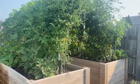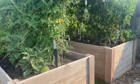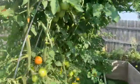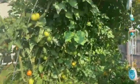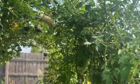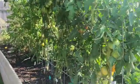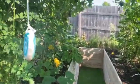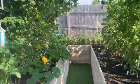Okay, so August update. The tomatoes are going crazy. I just actually picked all the red ones so you can see how many tomatoes we're going to have. We have indeterminate tomatoes, cherry, and a lot of different sizes in the front of the garden. Let's do the walk through the garden first. My daughter made a cute little wind chime.